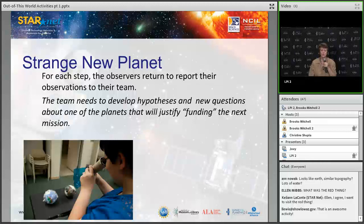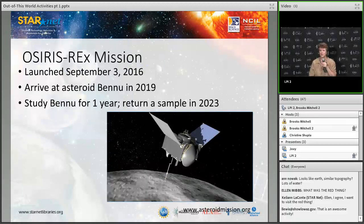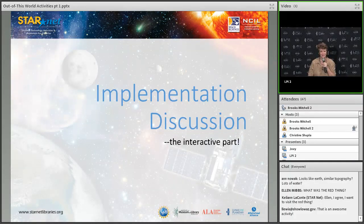And often we use more than one planet. Often we use two or even three planets, and you can have them orbiting each other or not, rotating during it. It can indeed be a wonderful activity, and there are so many different extensions and changes. The OSIRIS-REx mission is going to be arriving at the asteroid Bennu and returning a sample soon. So, yes. We are running out of time.